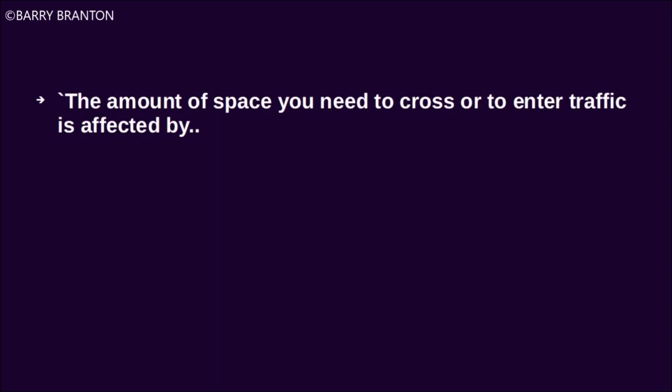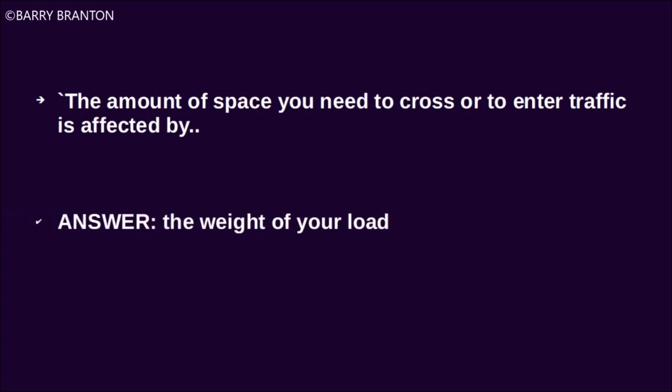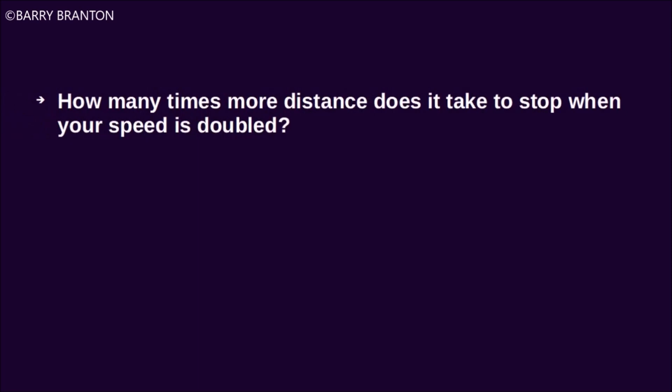The amount of space you need to cross or enter traffic is affected by the weight of your load. How many times more distance does it take to stop when your speed is doubled?